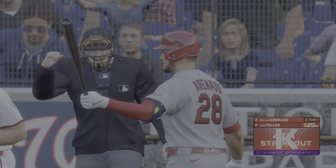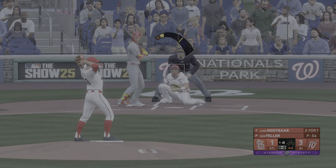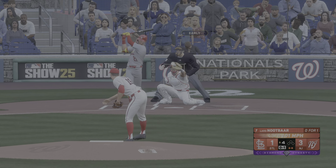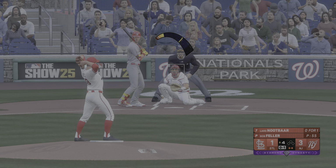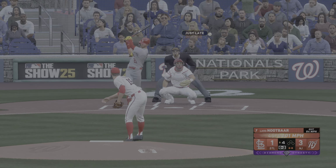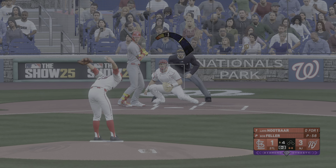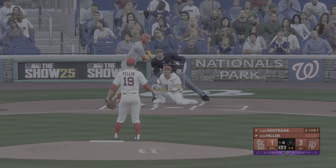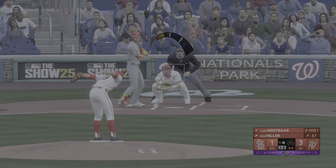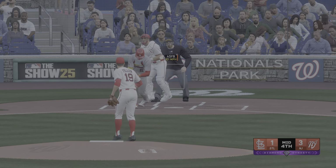Swings and misses on the fastball up in the zone for the strikeout. And up next for St. Louis, Lars Nootbaar. And there's the strike. Wow, good luck catching up to that one. 0-1. Two down, nobody on. Top half of inning number 4. Ball one, two with that strikes. One. And a count 1-2. Strikes him out.